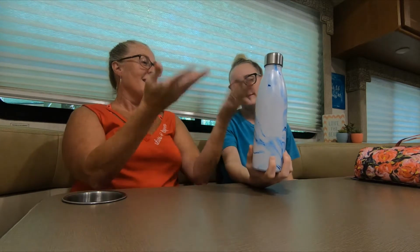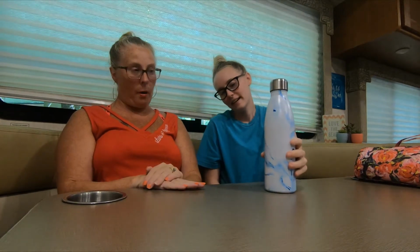Reusable water bottle. Yes, reusable water bottle. This is such a lifesaver. When we first went on a cruise, we bought a couple of cases of bottled water and kept them in the room because we go through bottled water like crazy. But on the ship, you can get free, unlimited water, juice, and tea.